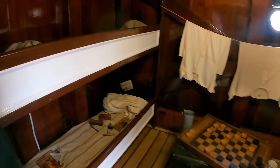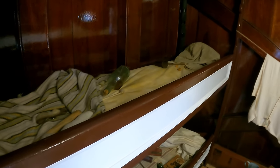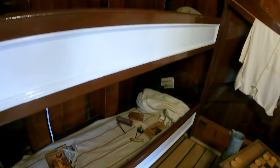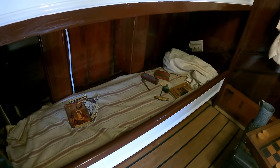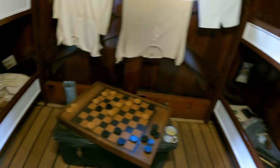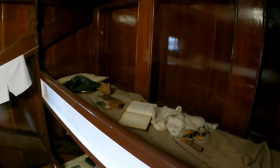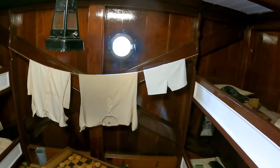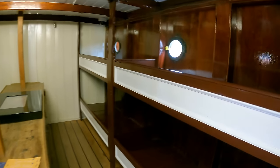So this is how they have been sleeping. See what's inside. That's a very small space. Some rum there, and some pipes, and their shoes and other stuff. And there's a board game. That's how they'd be hanging their stuff and underwear there as well. And this area is also for 4-8 seamen.